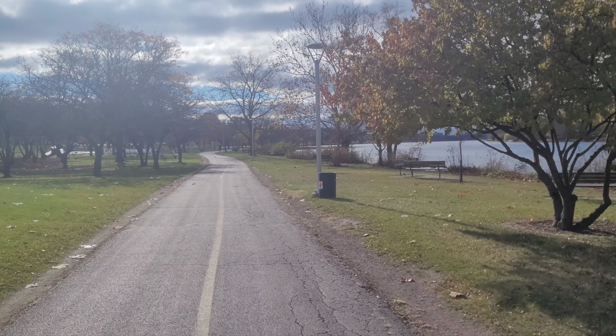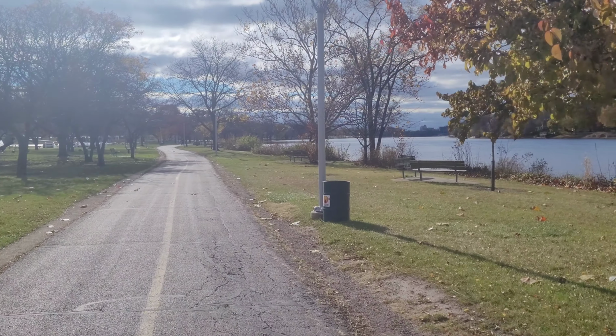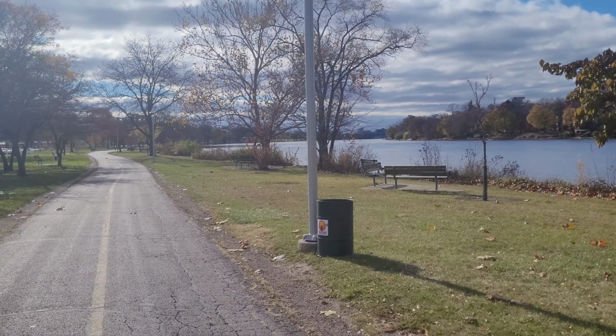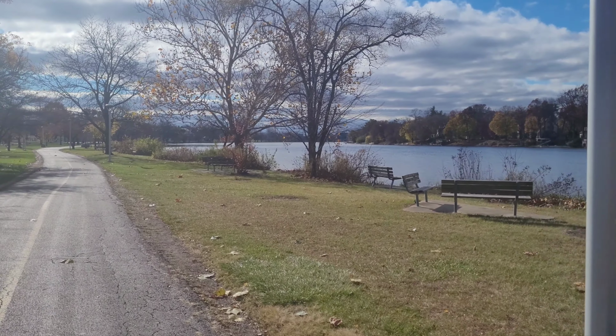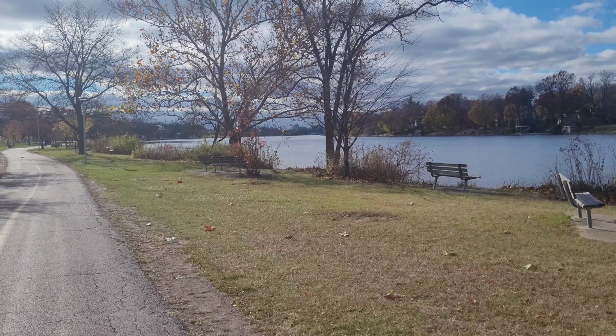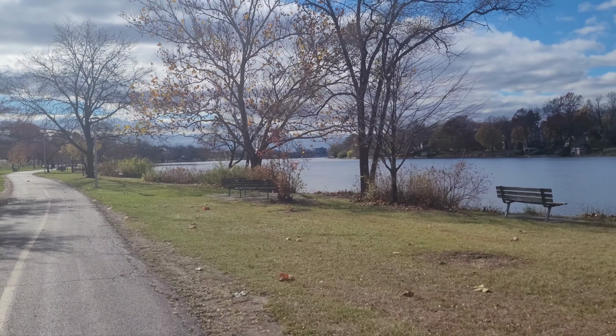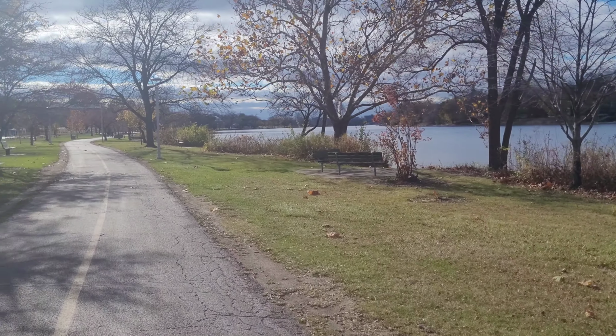Very good time spent down here, good investment in time. And this is all part of being healthy, is taking the time to decompress and to breathe in and enjoy Mother Nature. Mother Nature has a really beautiful way of being peaceful to us and inspiring us.